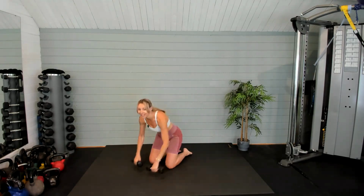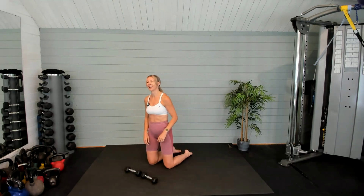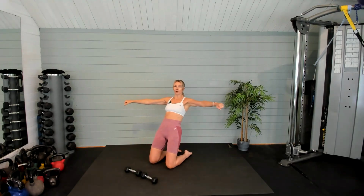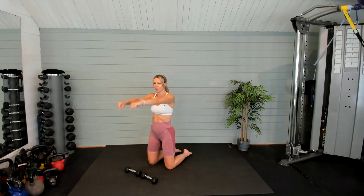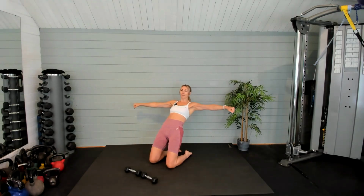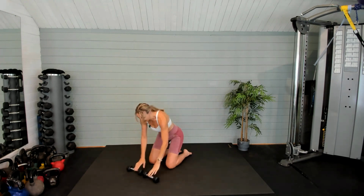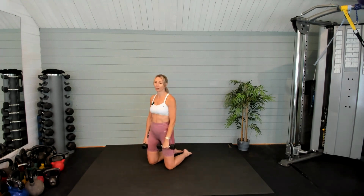Okay, I'm going to demonstrate again without the weights because this is quite tough. So I've got my weights here, or your tins, or your water bottles, whatever you're using. As you lean back, you're going to bring these arms open, keep your core tight, come back to the start position, do a front raise. So back, open. It's hard enough even without the weights, to be honest. Right. Okay, I'm going to stay at this angle. I'll switch it up next round. Okay, we're going to do 10.